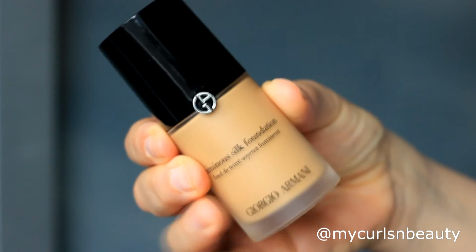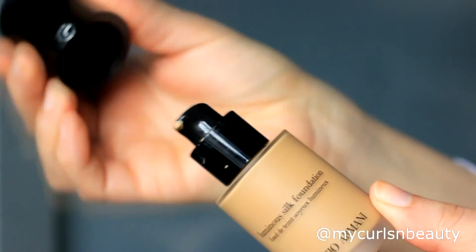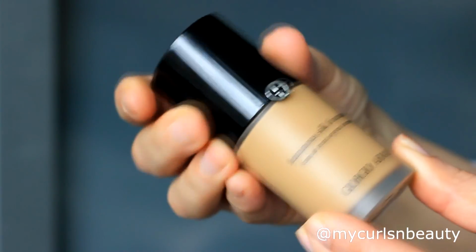It has no SPF, so it looks beautiful in pictures. I do think it's a perfect foundation for every day if you wear SPF underneath, obviously, because you don't want to damage your skin. Love the texture. Huge amount of shades that they have, and I do really like it. Once again, the shade is a little bit too warm for me.